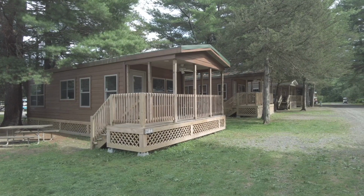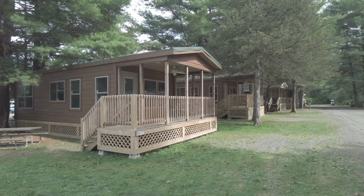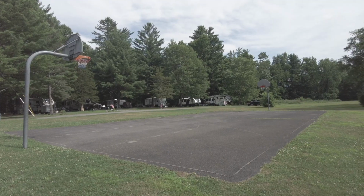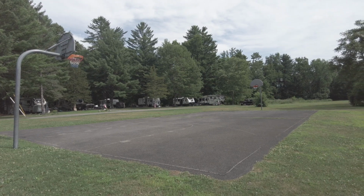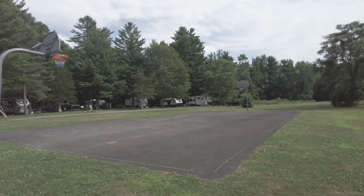They have very nice cabins here for rent. I believe they're scattered throughout the park, but these were really cute. All the way to the back of the campground, they have a full-size basketball court. So if you're into basketball, this is a great place to check out.